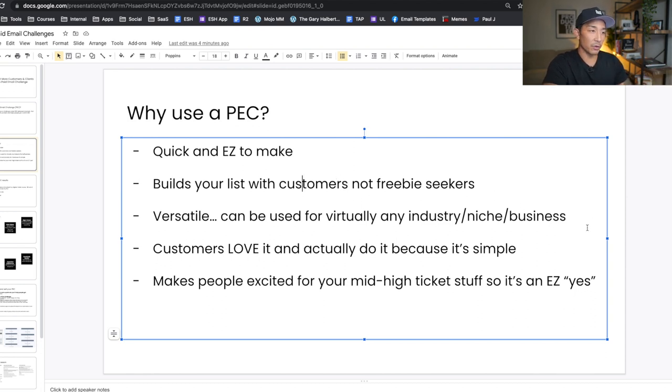The third thing is very versatile. So you can use this for virtually any industry, niche, or business. Doesn't really matter what you're in. Doesn't need to be in make money. It could be like in fitness. It could be in food prep. I've seen people doing this for creating like food plans and diet plans. I've seen someone do this in the software industry on helping them use their software. So this can be used in virtually any industry, niche, or business. It's not only tied to just make money online.